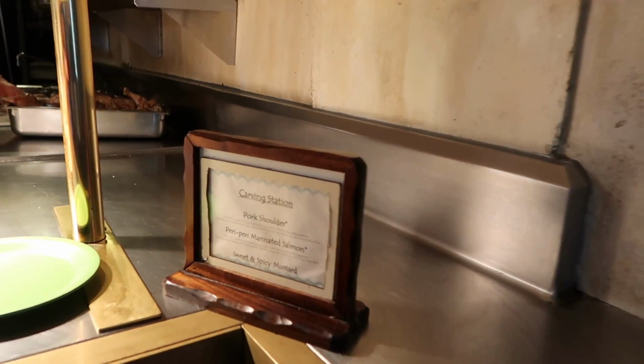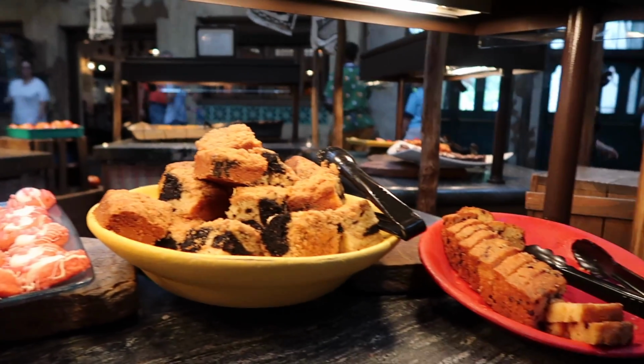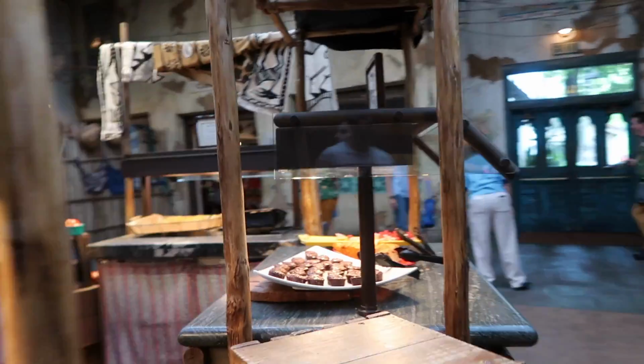I'm big on fish, so that was perfect for me. And desserts. And desserts, there's a separate station in the middle, which was absolutely amazing. So it got a big thumbs up from us.